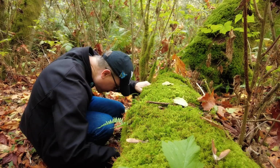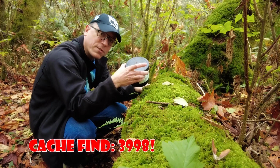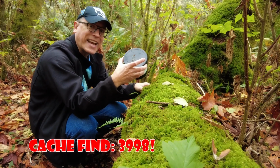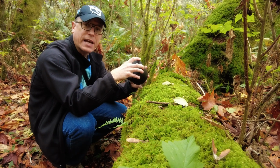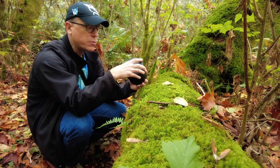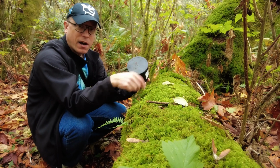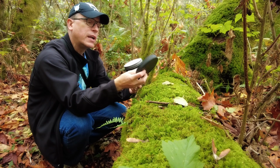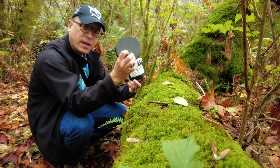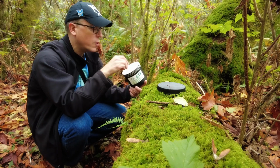And here we go. 3,998 right here. This is a Washington State Geocaching Association Geo-Tour cache. There were 140 of these placed yesterday, of which I was first to find on two of them. And this one has a secret word in it that you put down for the Geo-Tour so you can get a cool Geo-Tour coin.